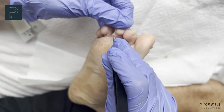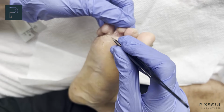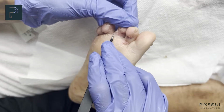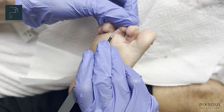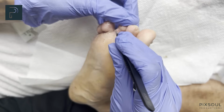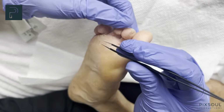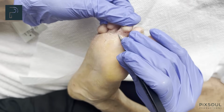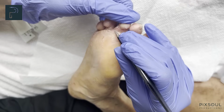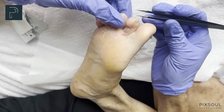See, it's starting to bleed, so I think I'm just gonna leave that area alone and come back to it. This might bleed too, but it's because it's a piece of skin still attached, so I'm gonna leave that too. I should leave this whole area right now because I just accidentally poked myself. Okay.